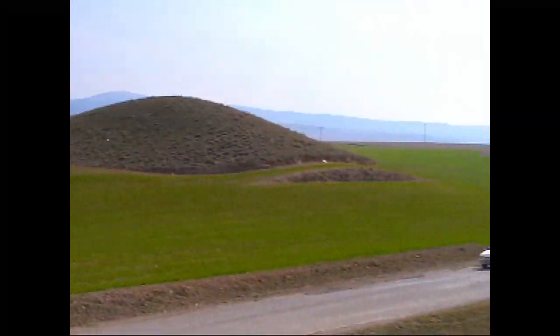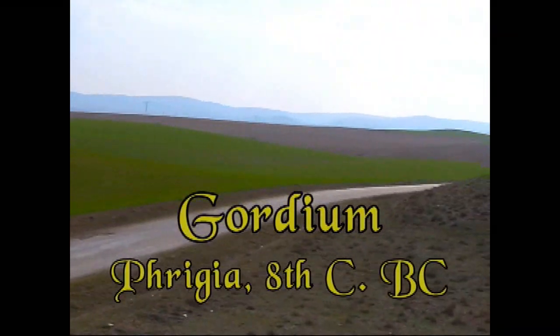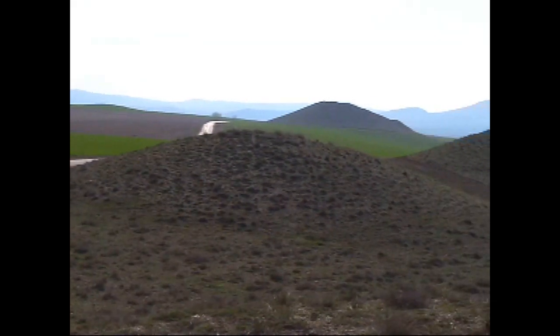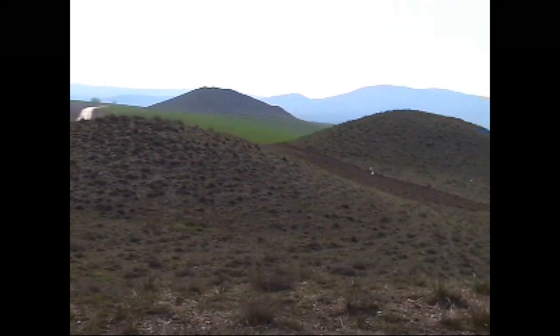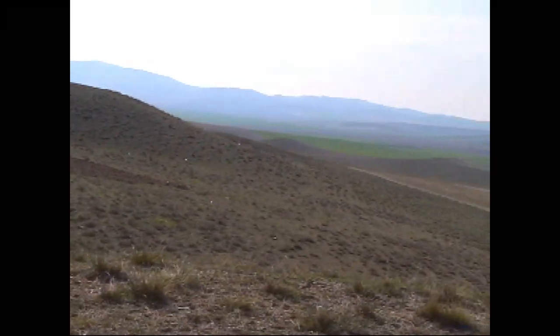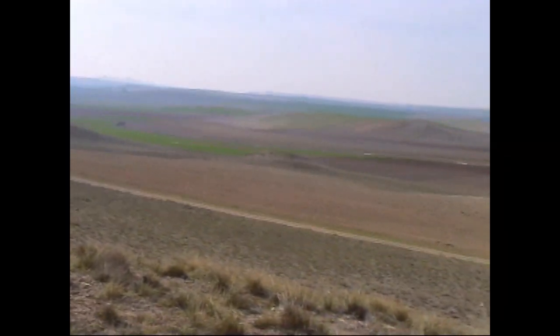In this valley there are over 100 royal tumuli. These are from the Phrygian period, right after the Hittites. At a time of civil trouble in this area, there was an oracle that foretold that a poor man would enter Gordium by ox cart one day, and he would rule over the Phrygians.